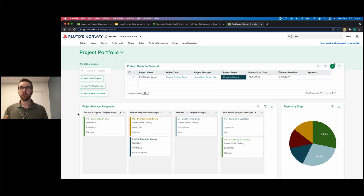And the reason I want to show this is just to show what a fully baked application looks like in TrackVia. This is something that was put together as an example application. We do a lot of work in the project management space for construction companies, for field services companies, for different hospital systems. We do some scheduling for them and some project planning for them. So it's a very common use case for us.